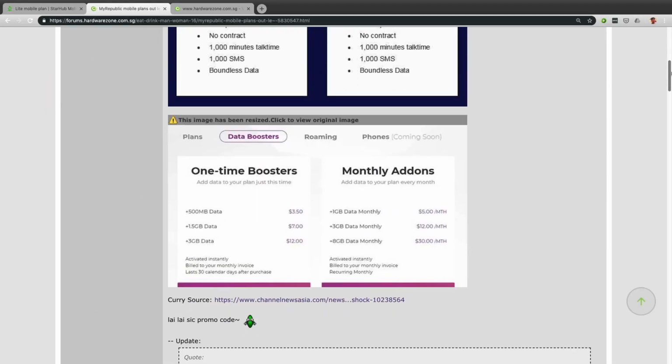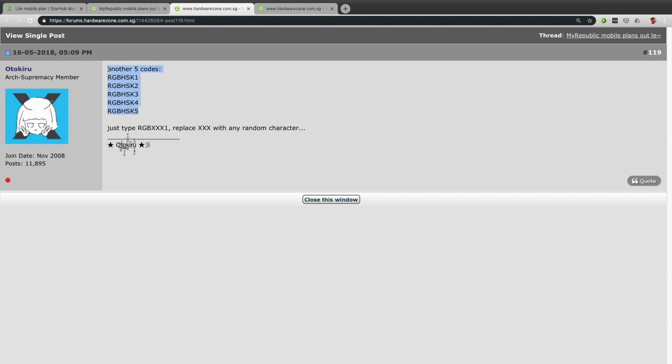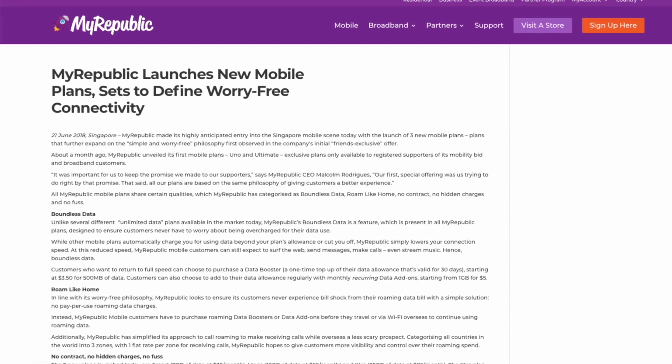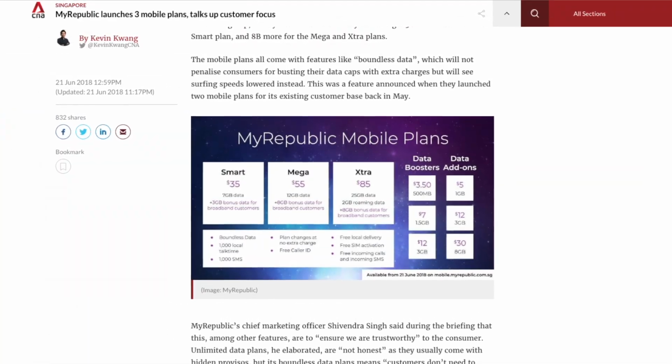However, the whole system was based on promo codes which had unlimited uses, so basically anyone who could Google could easily grab one and nab a plan for themselves. I was one of them and planned to do a review of them, but MyRepublic slowly phased them out in the next 2-3 months with their new smart plans, so I just didn't bother doing it.